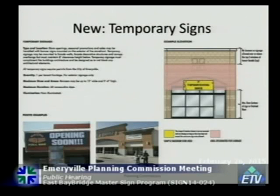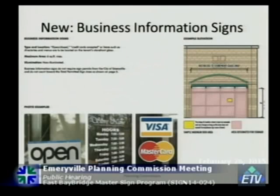Something that's not included in the current master sign program is temporary signs. This one includes temporary signs to clarify where they can be located and provide guidance on size. It's consistent with the planning regulations. It also provides guidance on business information signs, which is not addressed in the existing master sign program.